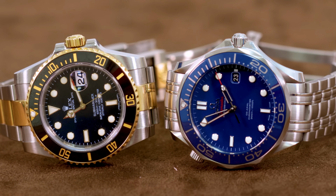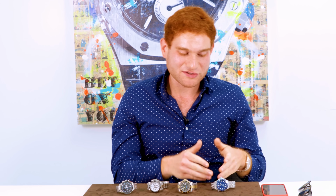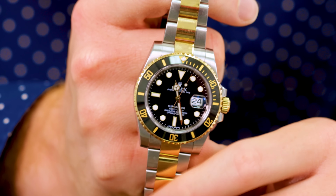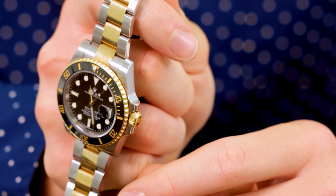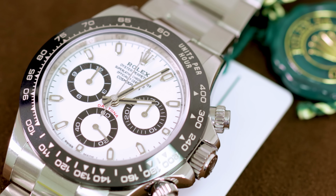Now, when you come over here to the divers, I'm a big Bond fan, and this is a Bond watch, so I would personally get the Seamaster, but most people are going to go with the Rolex. It's more iconic. It's just the perfect do-everything watch. You can have it as your one-watch collection, it'll be fine. And then I think the Daytona doesn't necessarily have to be the ceramic one, but a Daytona is definitely necessary in a watch collection.